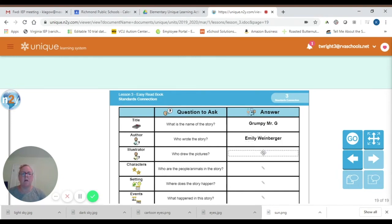Okay? And then, who is the illustrator? Does the illustrator write the story, or does the illustrator draw the pictures? Remember we talked about that? The pictures in the story are from the illustrator, and the illustrator's name is Todd Gardner. All right. Who are the people or animals in the story? And they are called the characters. Who was the story about? Who is this guy right here? What was his name? Mr. G.